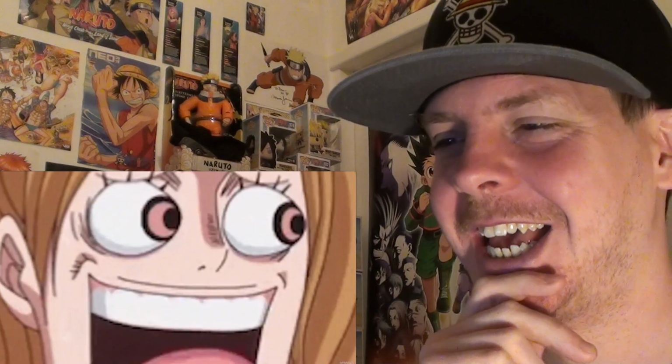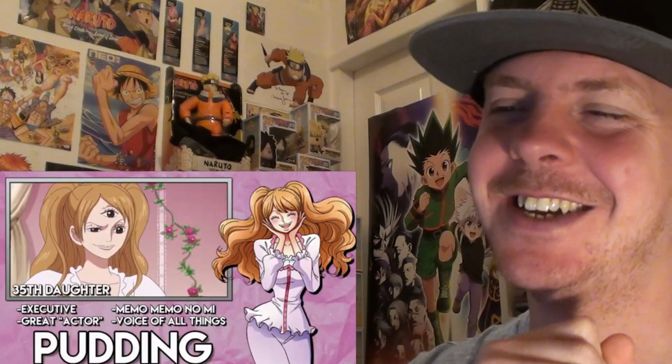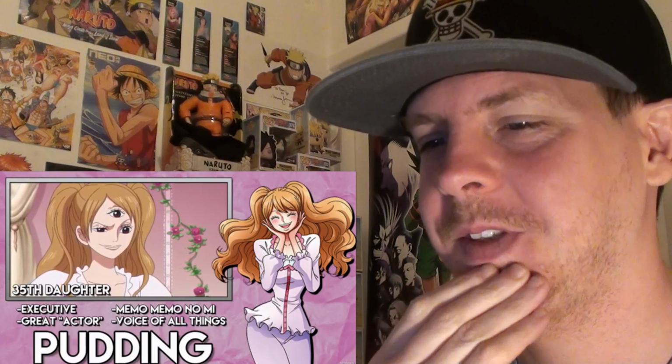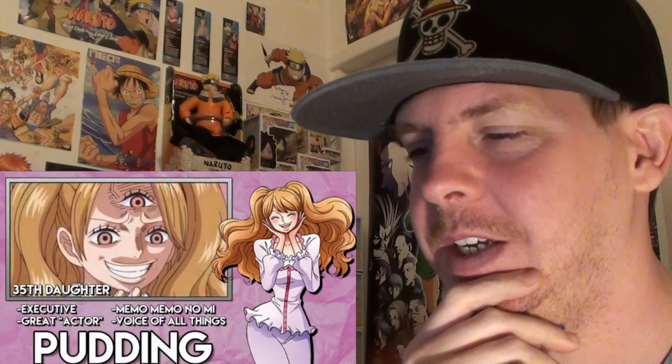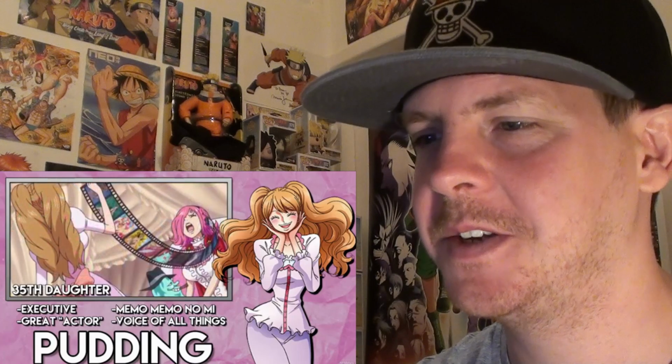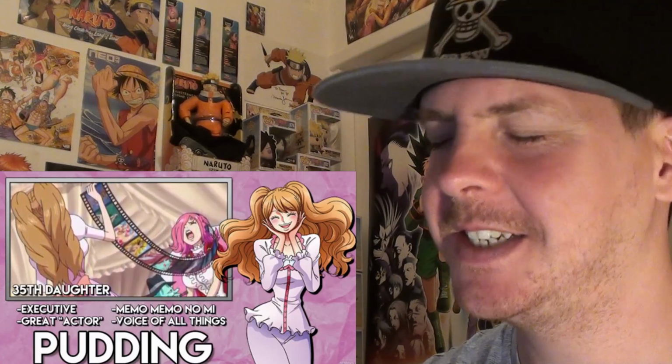Now, putting that aside, Pudding is one of the central figures of the whole cake arc, obviously. So we know a lot more about her than a lot of the others. Namely that she's a master of manipulation, a deadly shot with a gun. And she also has a devil fruit, being the Memo Memo no Mi or Memory fruit. It's an interesting one, which allows her to alter someone's memories to varying degrees. She did that with Sanji.